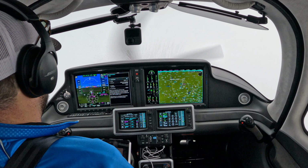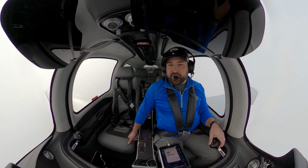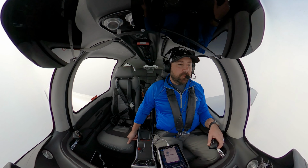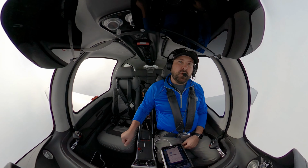524 Charlie Charlie, cross OTAC at 3000, cleared RNAV runway 27 left approach. Cross OTAC at 3000, cleared RNAV 27 approach, 524 Charlie Charlie. Falcon 992 Charlie Echo, contact Cleveland Center 127.7.